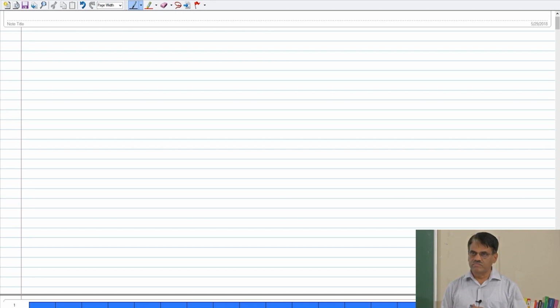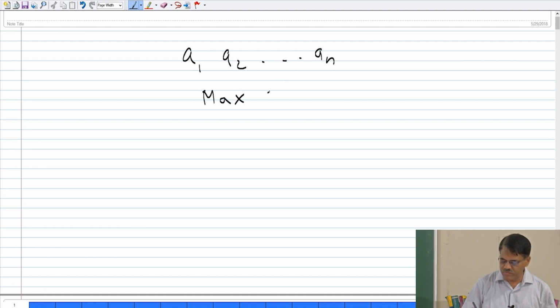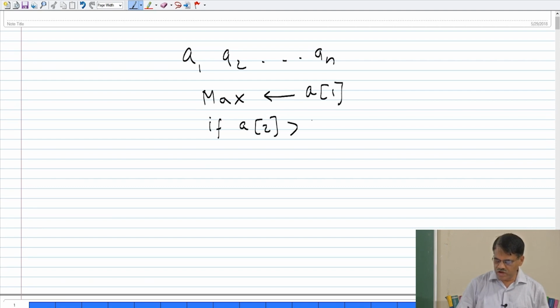Okay, so that's a good start. It's still not a complete algorithm, right? So can you convert that into a program? Right? Take the first element as the maximum. Let's say I have A1, A2, up to AN, and you're going to say let the first element be a temporary maximum. So it's given in an array, let's say. Then compare with A2. So if A2 is greater than max, or what do I want? Max. Okay.